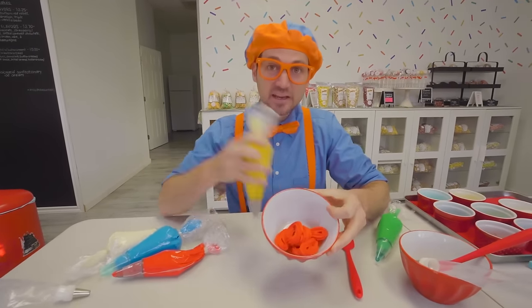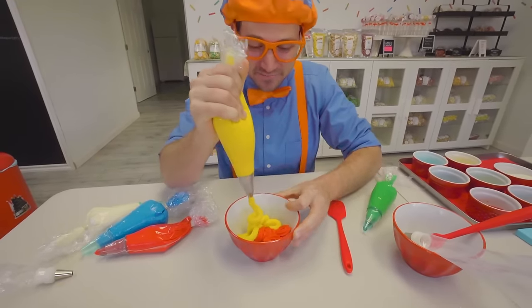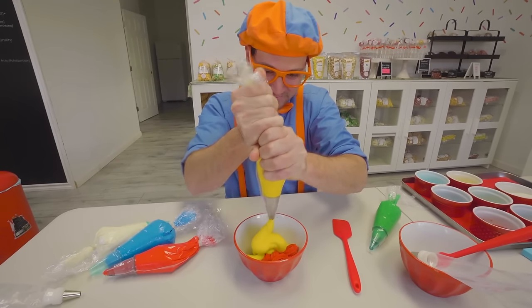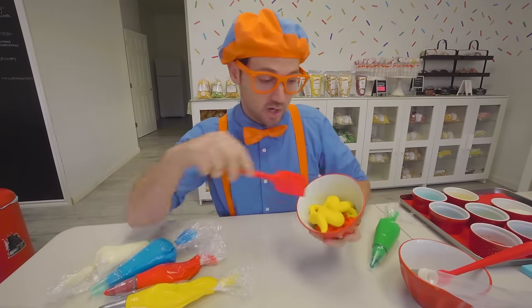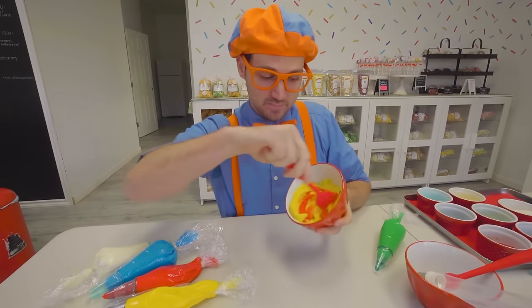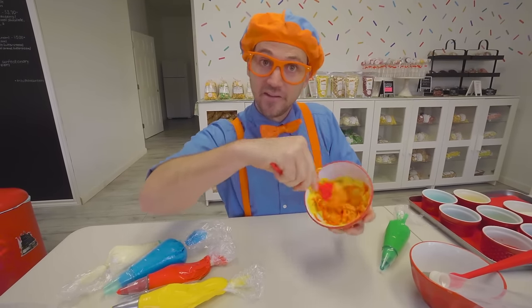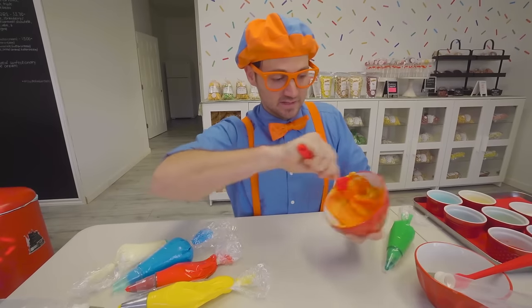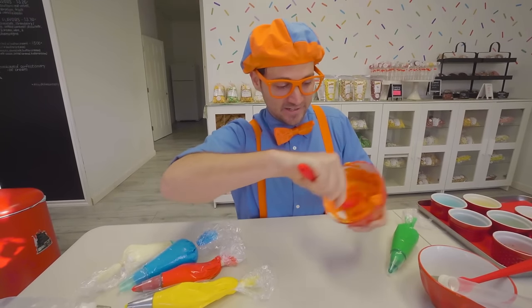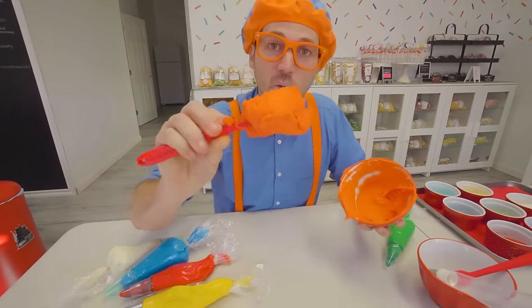Okay, put that down, and now we need a bunch of yellow. It's really tough to squeeze. All right, there we go. All right, so let's actually mix it up and see how light or dark of an orange we have. So let's just mix, mix, mix. Hey, there we go. It's turning out pretty good, and it looks really yummy. We did such a good job making the color orange.